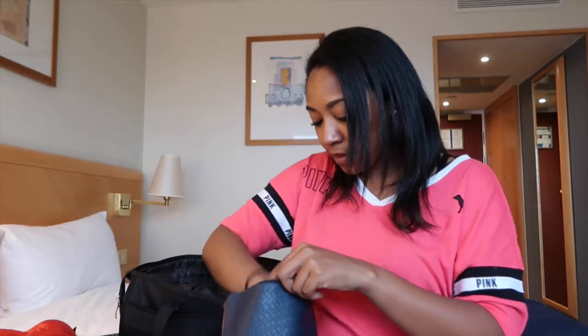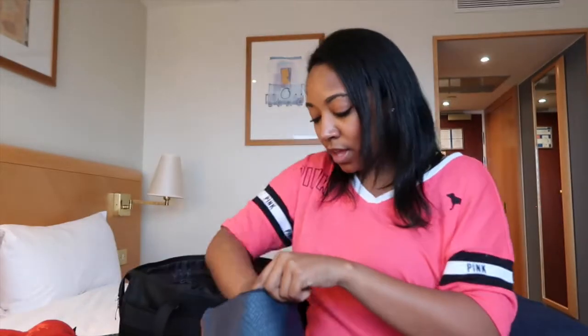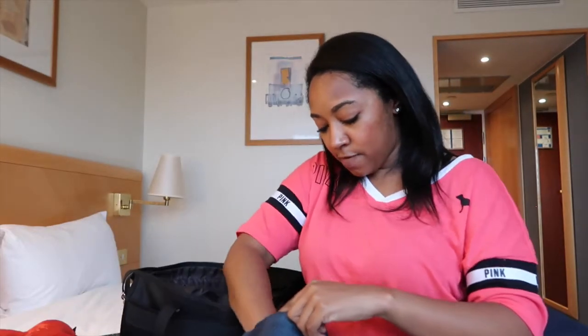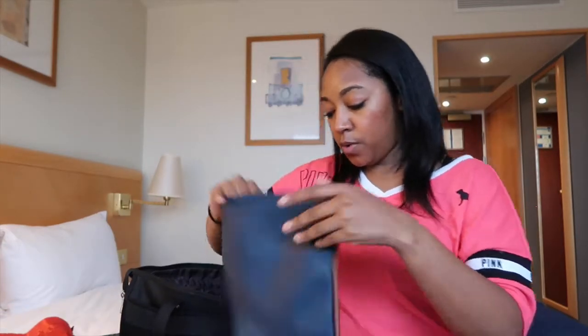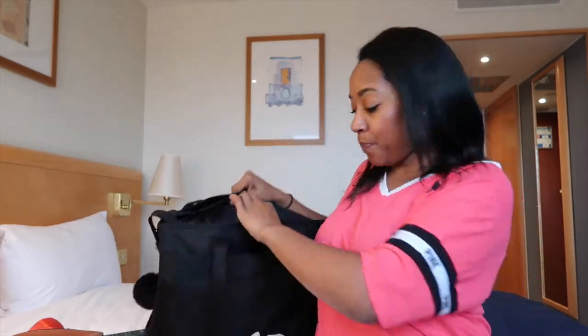I have my charger for my iPad. I have my eye mask, another one. I have some earplugs and some headphones. And then for some reason, I have my manual to my GX7 Mark III. So that's everything in there. So that is the whole inside.